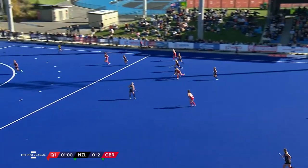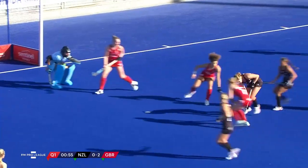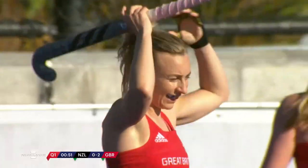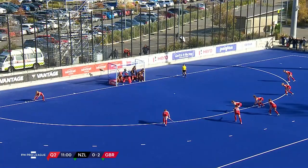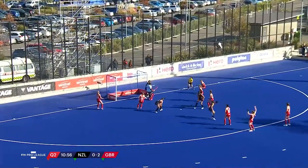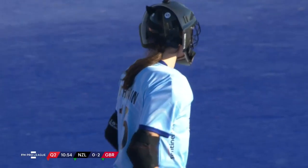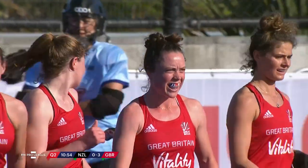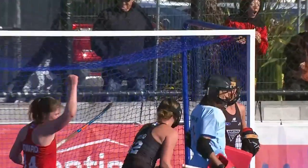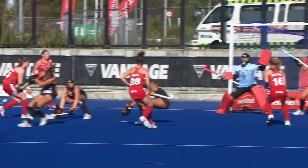Martin, lovely bit of skill from Hannah Martin, just opens up for her. Martin into the circle, really important touch, still there for Bourne, and the save is made. Heel, the other castle, it goes to Paulsden, and up into the corner. She loves those drag flicks up high. That's an absolute belter. Great flick, absolutely superb. Paulsden will not score many better ones than that.